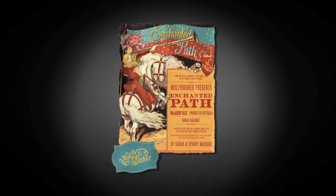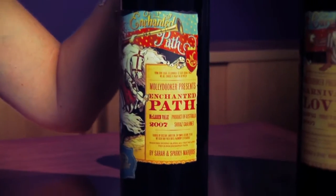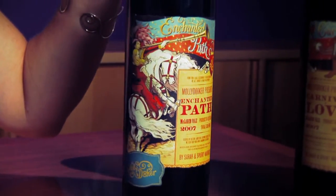The first wine is Enchanted Path. This is our Shiraz Cabernet, which I love, again, because I love blending varieties. But it's a story about Sparky and I because, most amazingly, when Sparky and I made our first wine, from that point on, we have made wines that have won awards, and since then it's been like we've been riding on an enchanted path. So we chose this picture here because it's a man and a woman riding on a horse on their enchanted path.